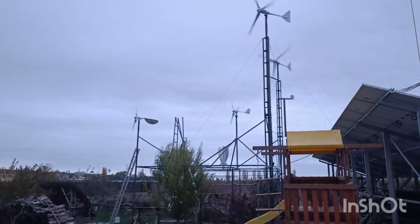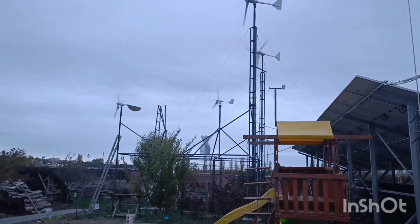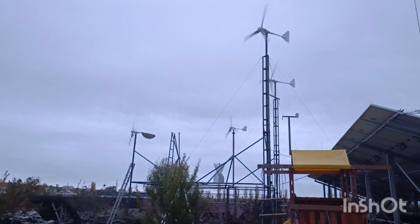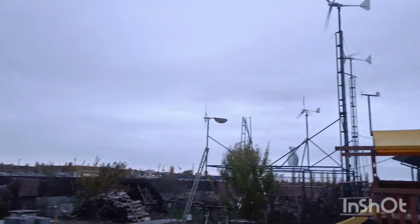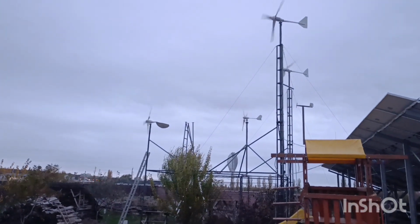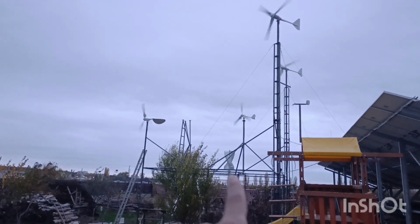Good morning, guys. A couple of days passed, not the next day, but the day after the next day, and we have some wind right now. It comes from over there where there are no obstructions, so everybody, in its relative capabilities, has got its own clean wind.